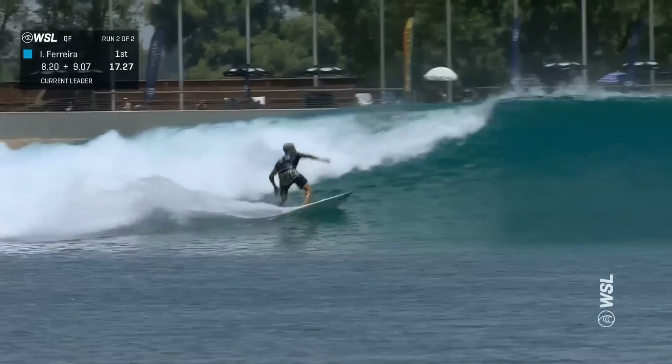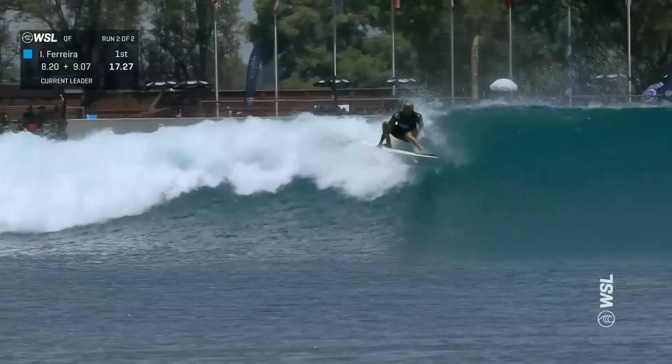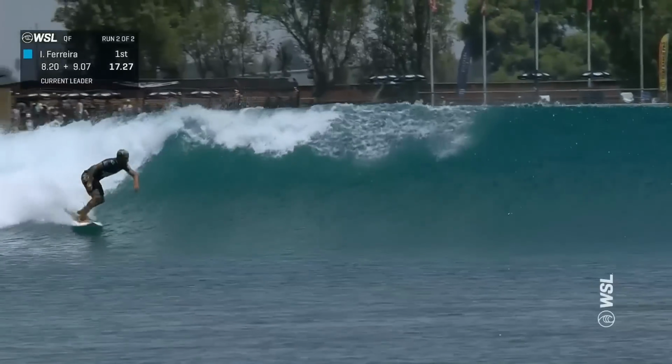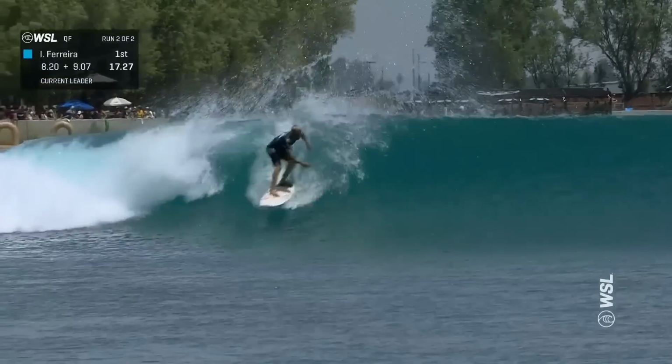Grabs the rail, brings it back around. Up and over the section. Once again throws it. That's just a cool maneuver to look at. Down carve right there for Italo.